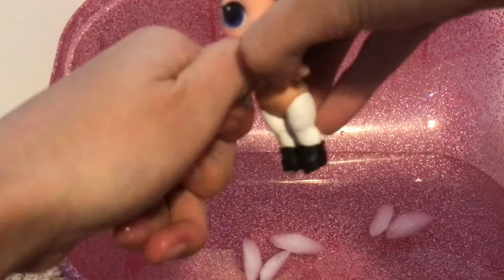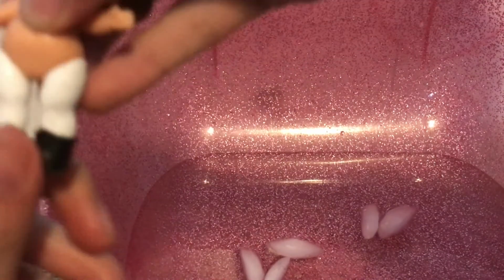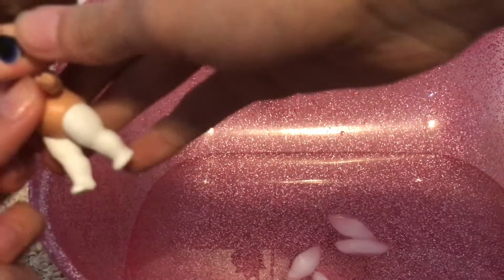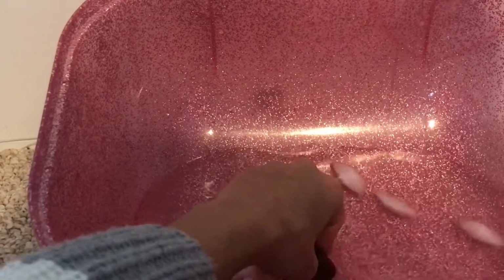Alrighty, so let's get that off. Get the roller skates off. Ah, it's so hard to get off though. Alrighty, let's get that off. And then let's take her necklace off. Alrighty, there we go. And then let's see what she color changes into. Does she color change? Or does she do something else? Alrighty, we're gonna see what she does.